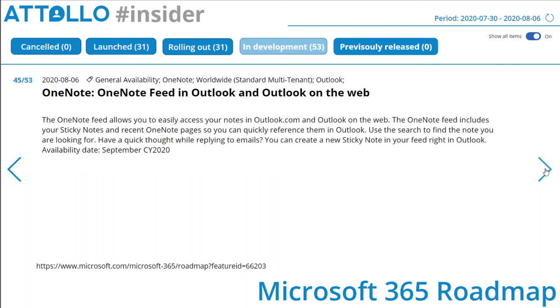OneNote feed in Outlook and Outlook on the web. So the OneNote feed allows you to easily access your notes in Outlook.com and Outlook on the web. The OneNote feed includes your sticky notes and recent OneNote pages, so you can quickly reference them in Outlook and use the search to find the note you are looking for. Have a quick thought while replying to emails? You can create a new sticky note in your feed and write in Outlook.